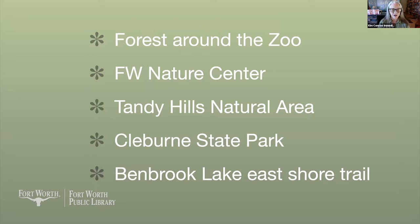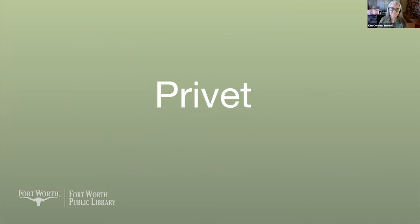Anyway, what do these things have in common? There is a forest around the zoo. There's the Forest Park pool. There's lots of things there, and you look around the forest and you may notice something particular about that forest. The Fort Worth Nature Center areas, there are some areas that have something in common. Tandy Hills Natural Area, Cleburne State Park, Pembroke Lake on the East Shore. What do all these things have in common besides being very wonderful areas to get out in nature and enjoy life? They have privet.